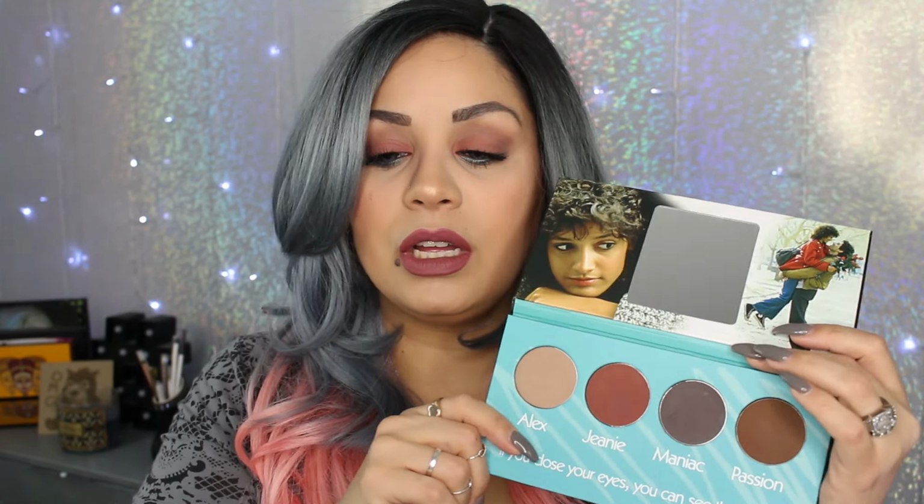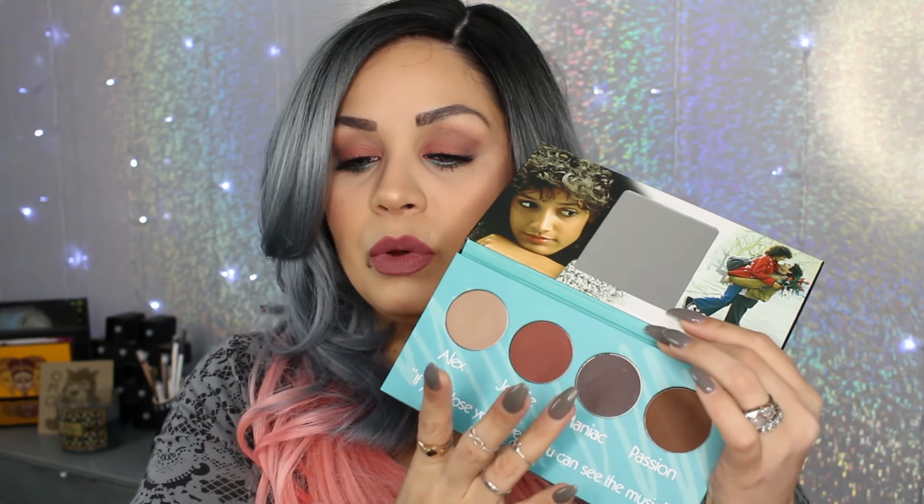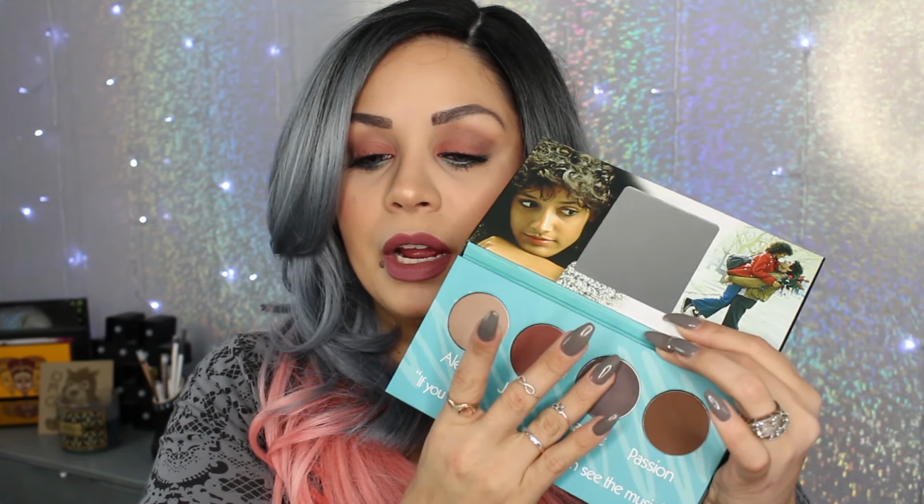I've done some smoky eye looks with this. I've wet them. I've done a little bit of everything with these, but today I wanted to show you guys that you shouldn't be intimidated, that you can do a really beautiful soft smoky eye that's still vibrant in a sense. So I went in with Alex, took it on the crease and just blended that out. Then I went in with Maniac, and I'm going to swatch Maniac for you guys now.